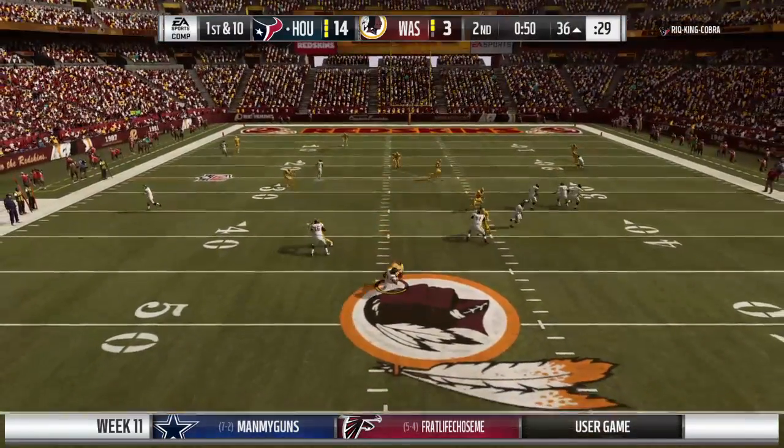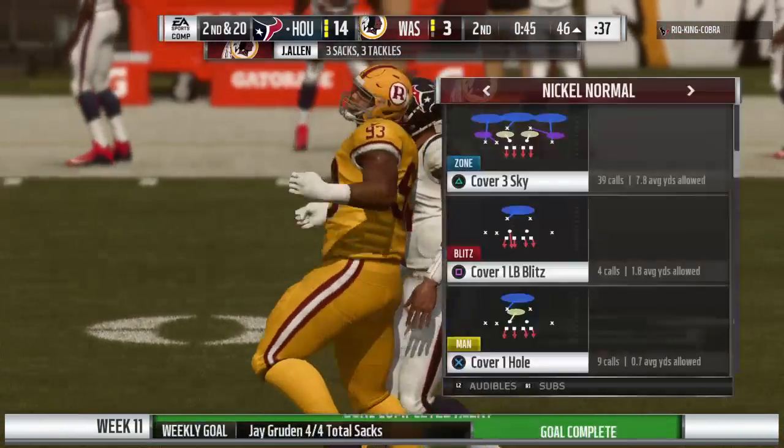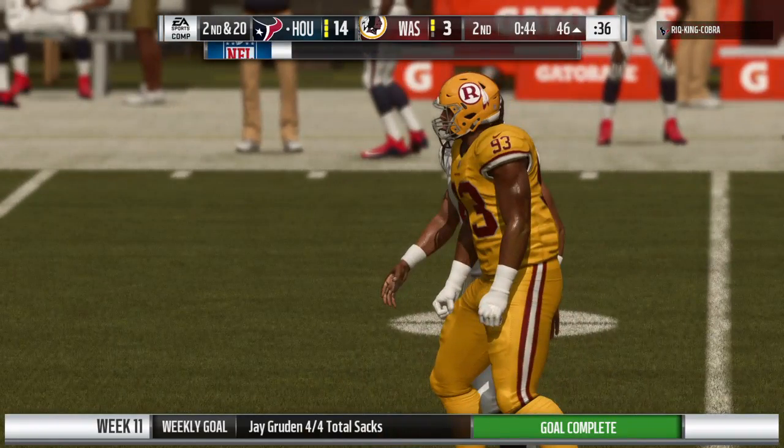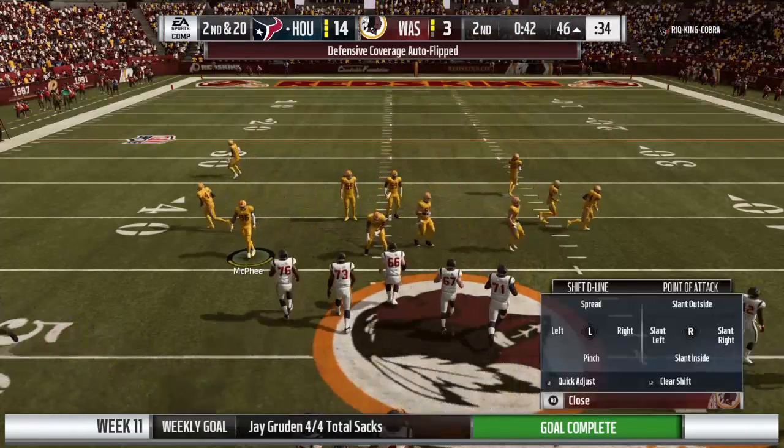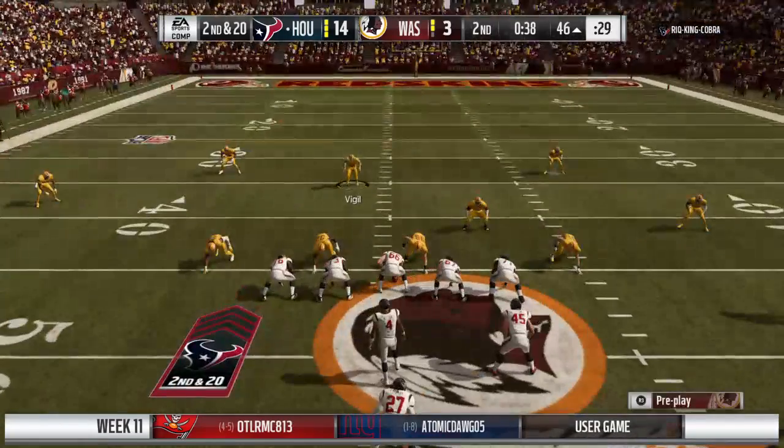Watson on first down. Under pressure now, Watson, and down he goes. Jonathan Allen, he's the one to get him, and that's sack number 7 for him on the year. Sacks, a growing theme in this first half. This is second and long.